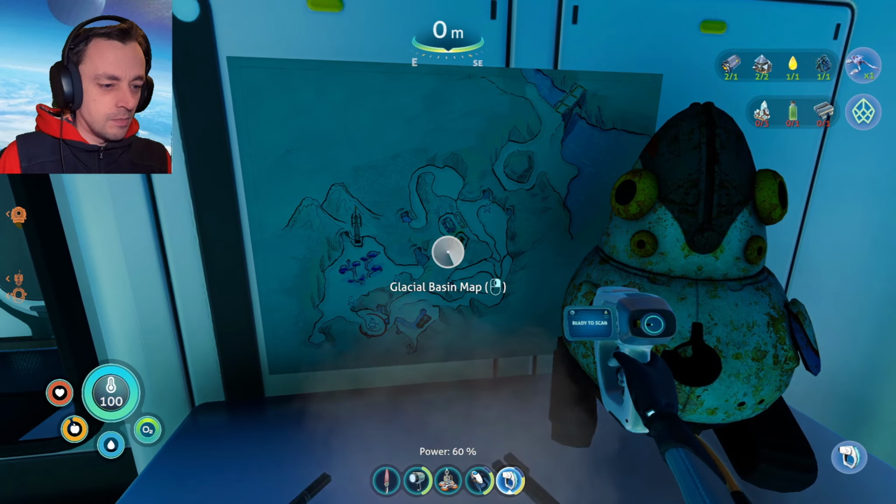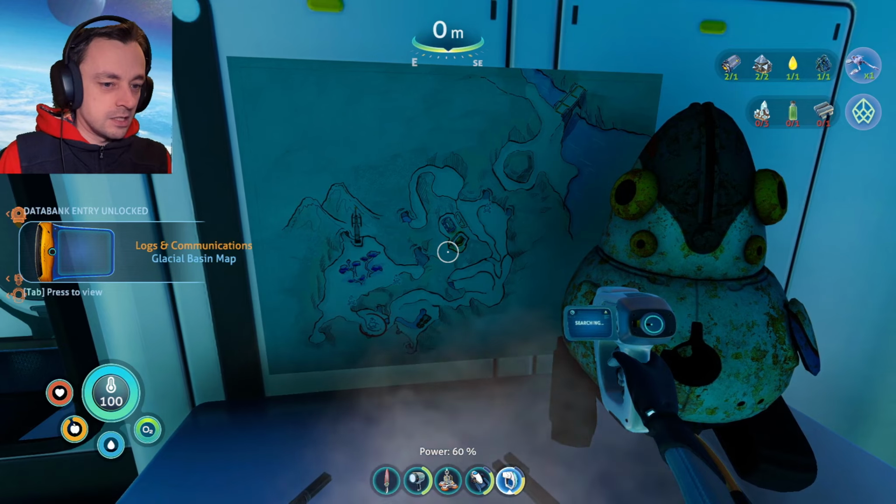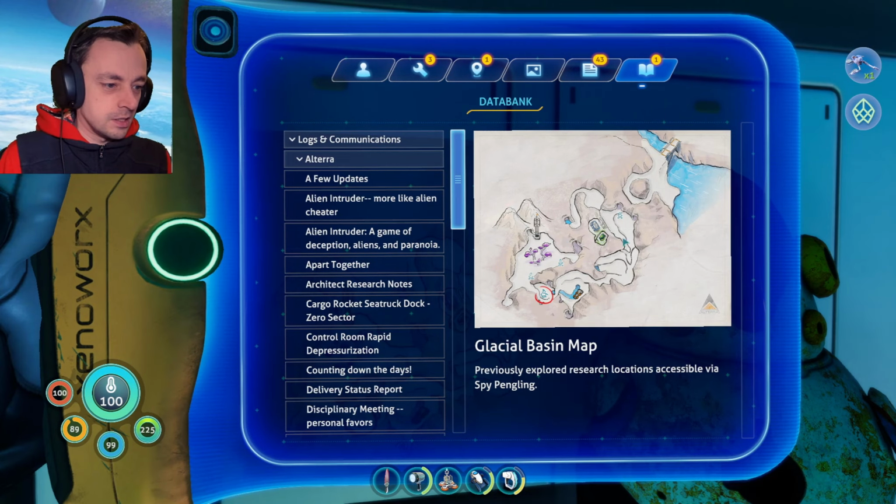Glacial basin map. Let us scan this. Okay, is this like... Yeah, it is. Brilliant. They've put it in here. Wonderful. Okay, we are clearly there, maybe? Is that what it's telling us? There's the bridge over there. We've seen the bridge, but we've not actually been over it. Wait. Is that... I don't know, actually. I want to zoom in on it. I mean, there's not much to see, but, you know, I still want to zoom in on it.